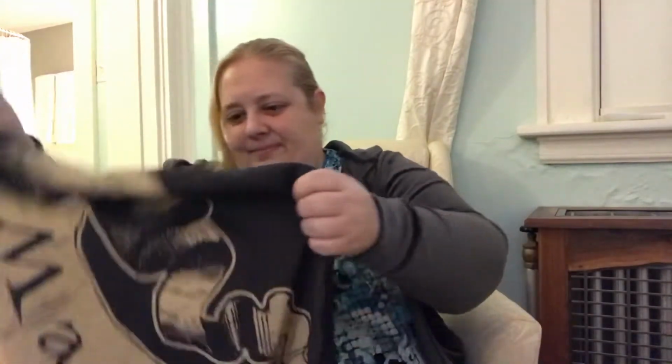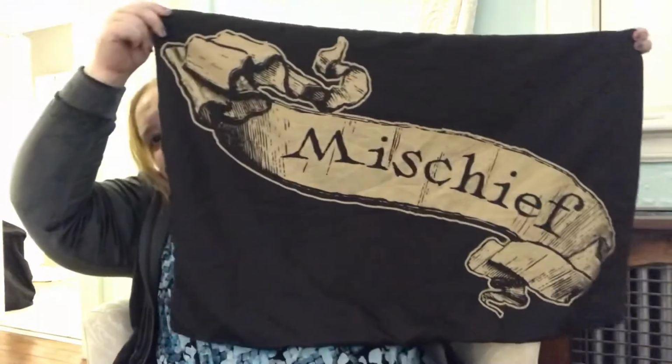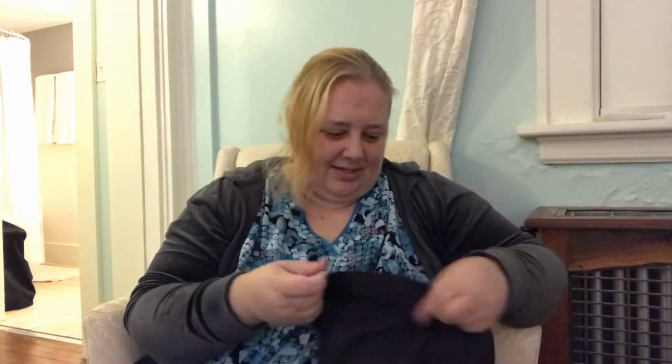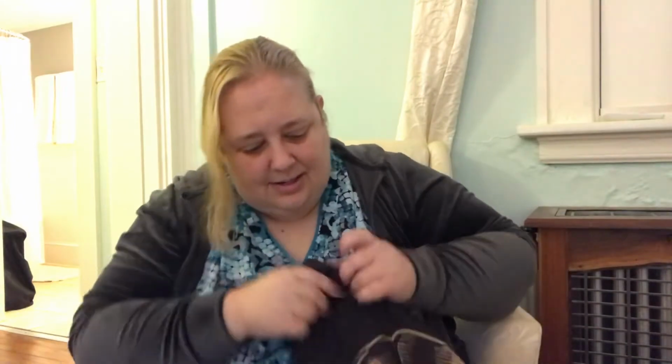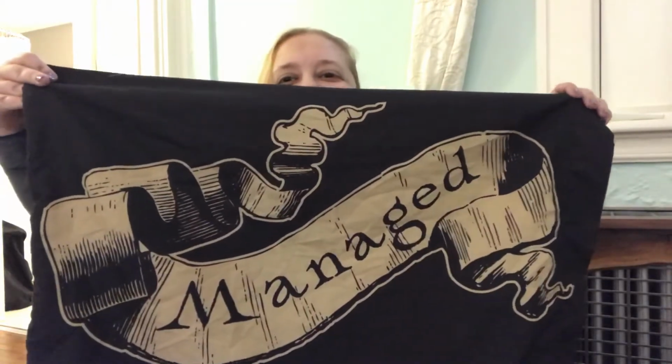And then I got a set of two pillowcases. May or may not keep them. Still on the fence on that one. Oh, I gotta put them in the right order. They're Harry Potter as well. The first one says, Mischief. And I bet you can guess what the second one says. Managed. So I was so happy to find both of them because I knew there was another one somewhere.